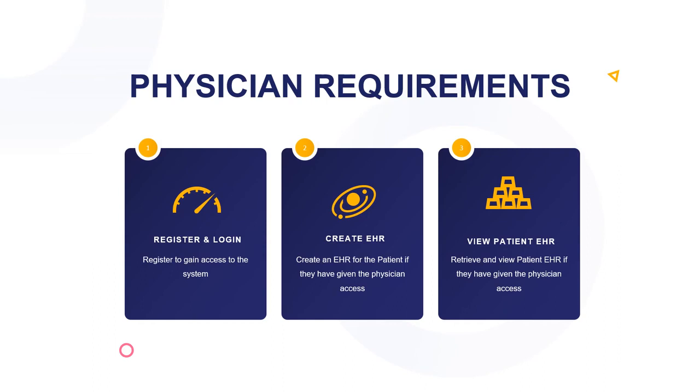And there is also the lab technician, but instead of creating EHR, he or she can add the lab result and view the patient EHR.